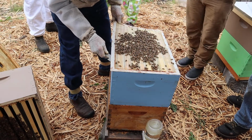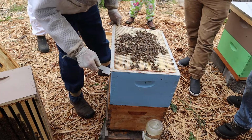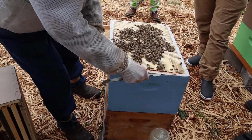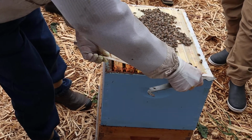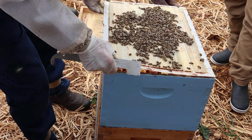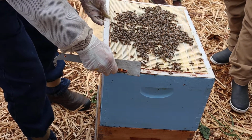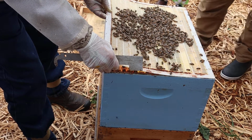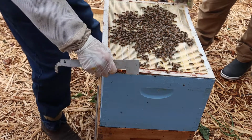Once a week. See how gently he's doing this? He's trying not to disturb them. I do every week. You know, I got enough going on with it being cool. I don't want any more aggravation than is absolutely necessary. And because it's cool, more bees are home. Yeah. Like Robert said, we get into them once a week.